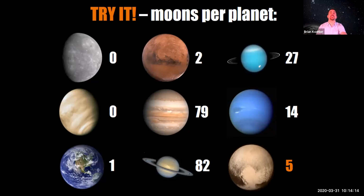So here's what scientists do when they don't know the answer. They come up with a theory. Some of you may have heard that word before in science class, and it's really important to note that a theory is not a guess. We're not just taking random guesses here.